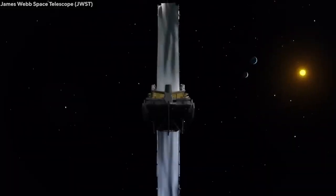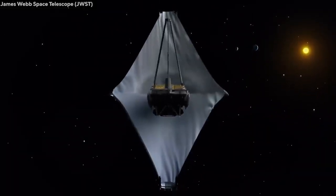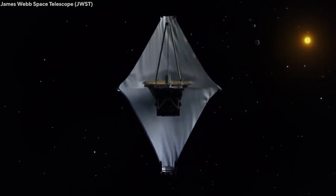The JWST is just doing its job, opening our minds to new ways to see the universe. It is already making scientists think of what would happen if the Big Bang actually never happened.